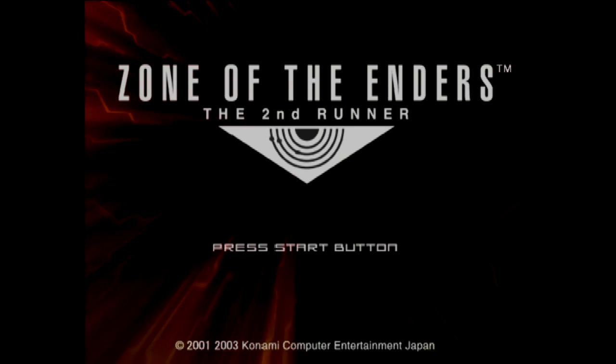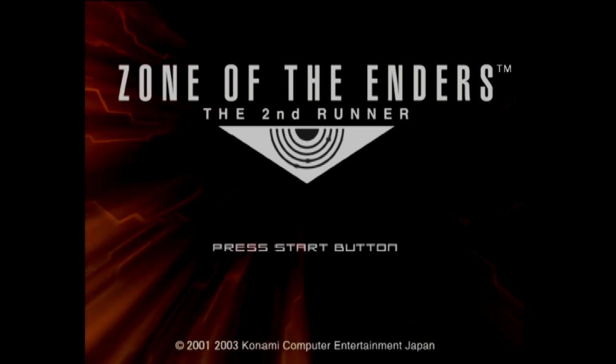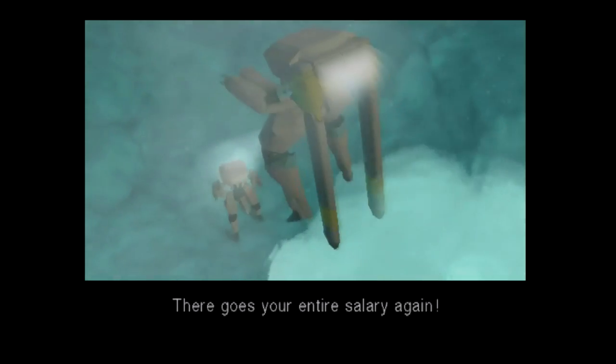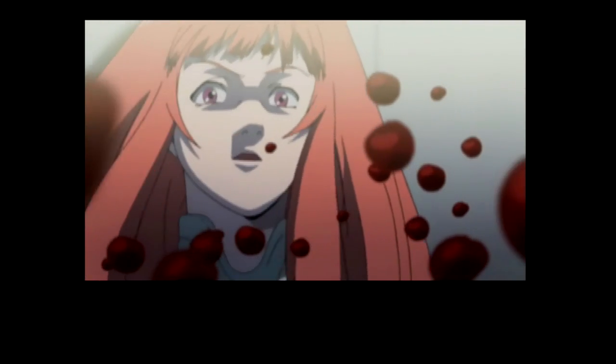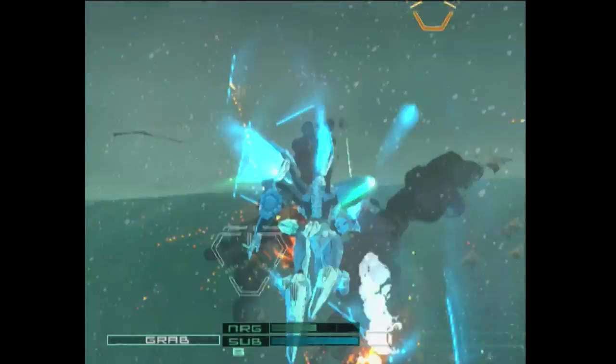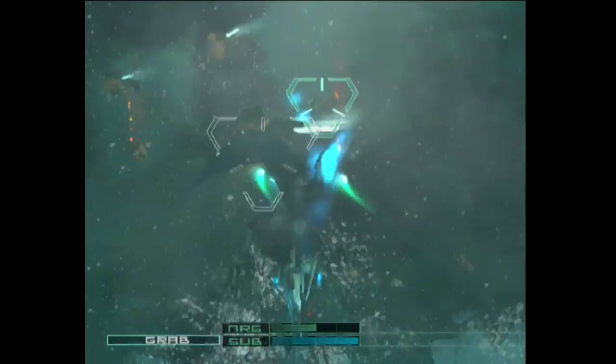This is Zone of the Enders, the second runner. This is a much better game than the first one. As with all Kojima games, there's a large, complicated storyline with lots of twists all throughout. I won't get into it, but the story is much more mature and way better than the first game. Once again, you control the orbital frame Jehuty, but this time you're not a dorky kid.